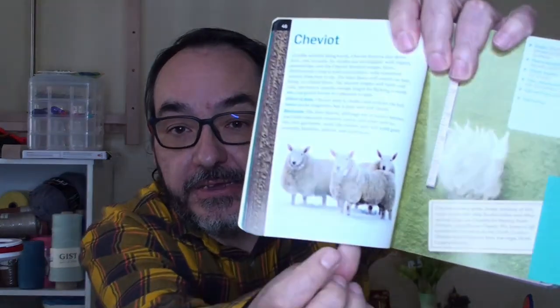Also says Cheviots are very active sheep. Because of this, many people who raise border collies and other herding dogs use Cheviots to train them. Formerly called border Cheviot, this breed is still sometimes referred to as a South Country Cheviot to distinguish it from the larger North Country Cheviot. And there's a picture of what they look like. So hopefully this will show up fairly well.